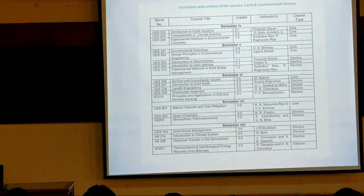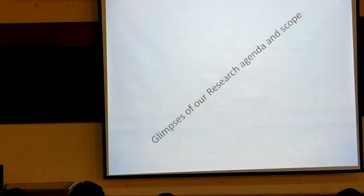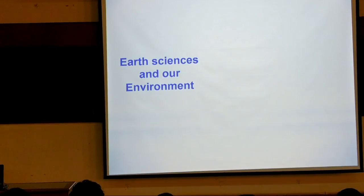So these are our curriculum content. As others have already indicated, our real program starts from the fourth semester onwards. And I will try to give you complete exposure, which will make you become our scientist, an earth and environmental scientist, with a perspective on how you can sustain or protect our nature. So, some glimpses of our research agenda and scope.